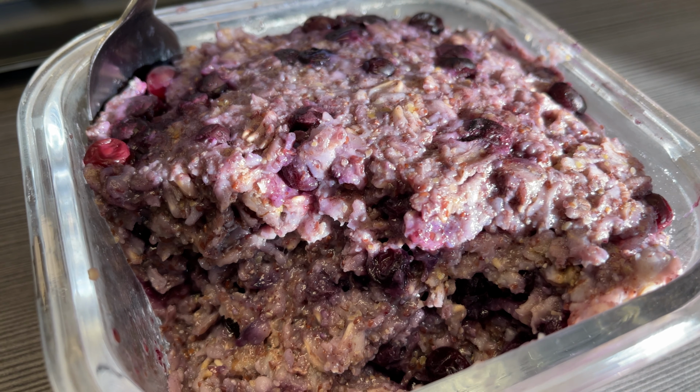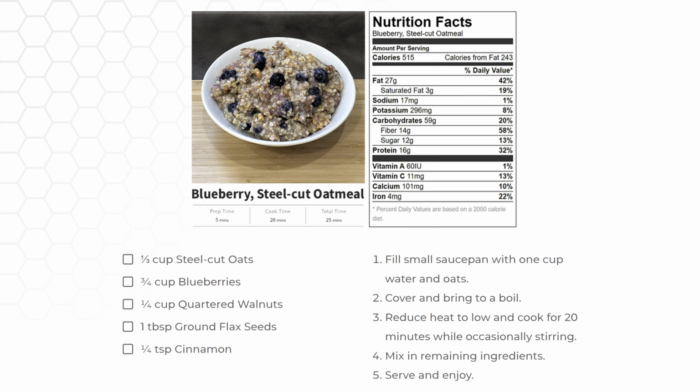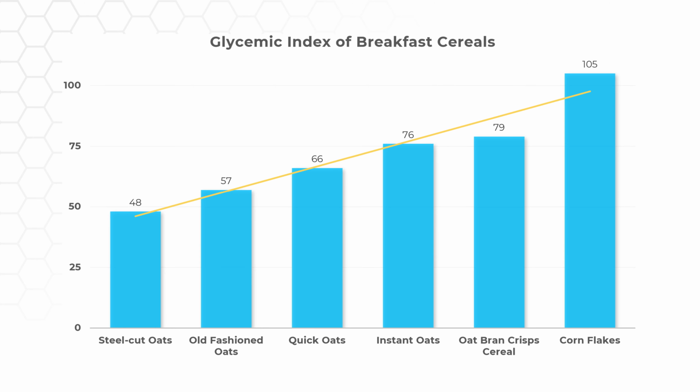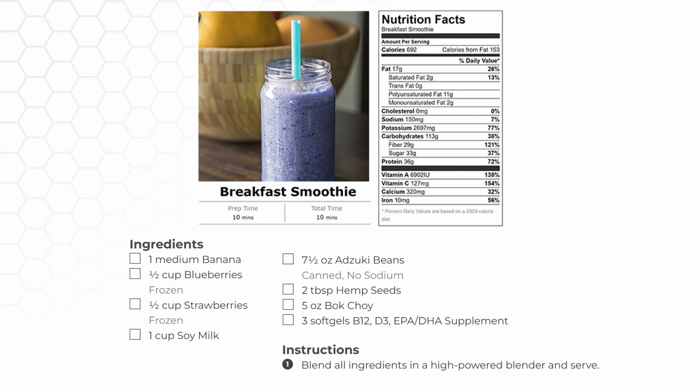I've made the same blueberry oatmeal for years now. Steel-cut oats, blueberries, flax seeds, walnuts, cinnamon, and nutmeg. So good. I'm convinced oatmeal should be a staple in everyone's breakfast. Steel-cut oats are the least processed, with the lowest glycemic index of about 48, much lower than instant oats at 76, or cereals like cornflakes that can hit over 105. This keeps me fuller for longer, but I also down my smoothie for nutritional excellence. This smoothie includes my only supplement of the day, which is vitamin B12, D3, and EPA/DHA. Breakfast is just the best.